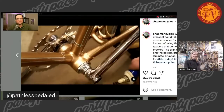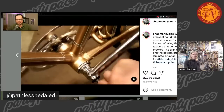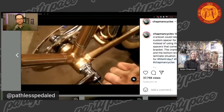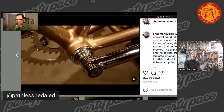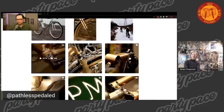I feel like I need to state that they're not tanks. They're not like super heavy cranks. It's all titanium hardware, titanium spindle, 19mm spindle, hollow, and so they weigh about as much as a standard road crankset.